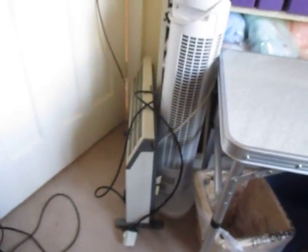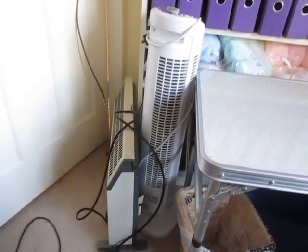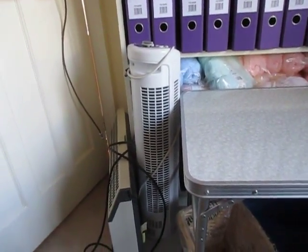I've got my fan, which is the upright one, and the small one there is the heater, because the radiator in here doesn't work for some reason or another. But even so, it wouldn't work because it's behind these units now that are underneath the window.